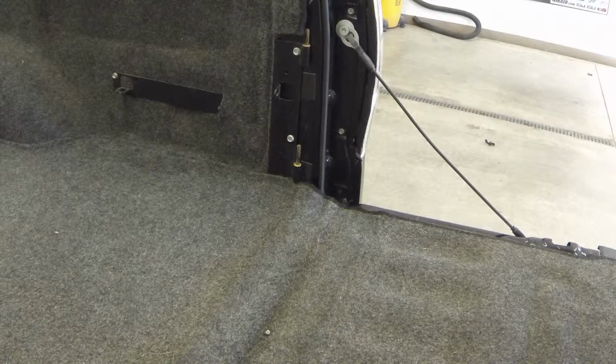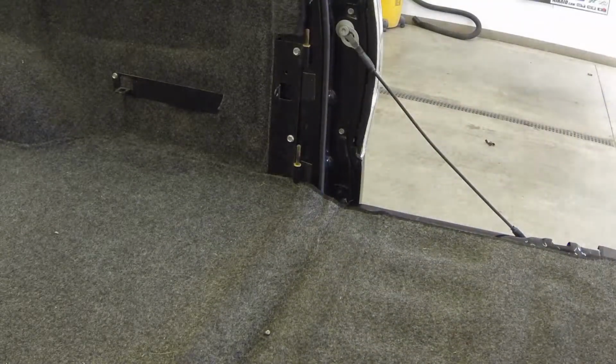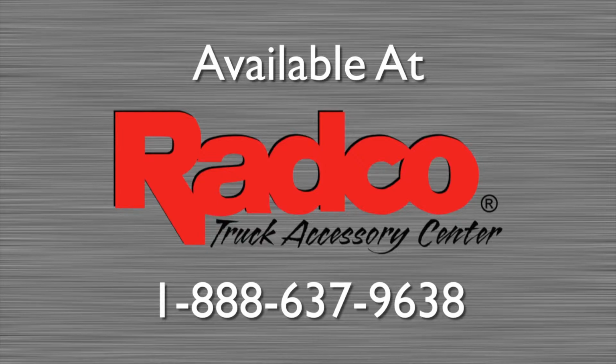The swing case installs easily with just a few screws. And once it's installed, the case easily lifts out of the truck bed to become a portable chest you can carry anywhere. The case can easily be reinstalled by just sliding it on the hinges.